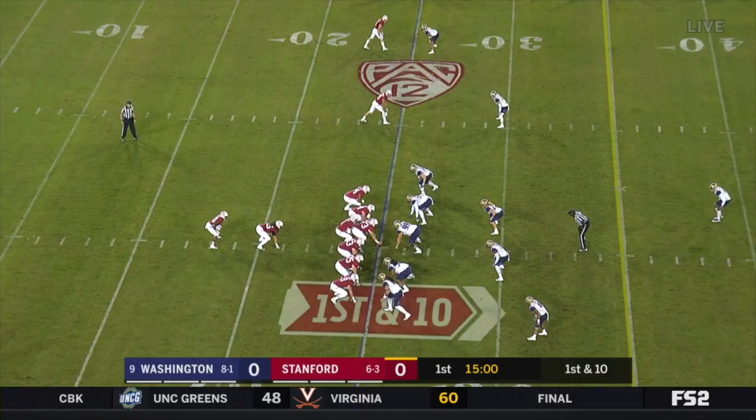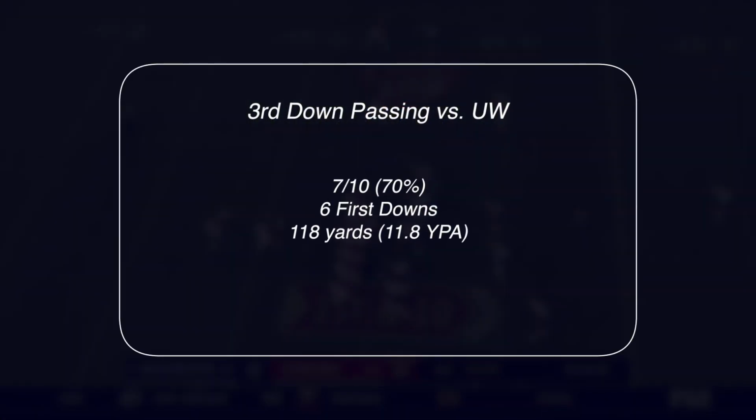Stanford's obviously a big-time run team, and we think of them usually as wanting to run to set up the pass, but what surprised me in their most recent game against Washington was that they were over 55% on third down conversions, and that they did a lot of their damage on third and medium or third and long. And so in this post, I'm going to look at how they were able to do that, and how they were able to pass to set up the run on these long yardage situations.